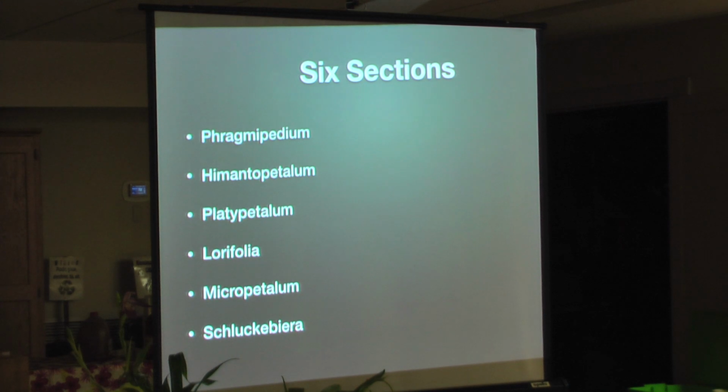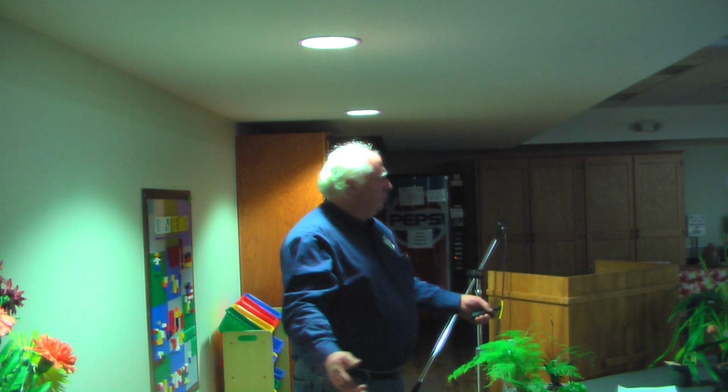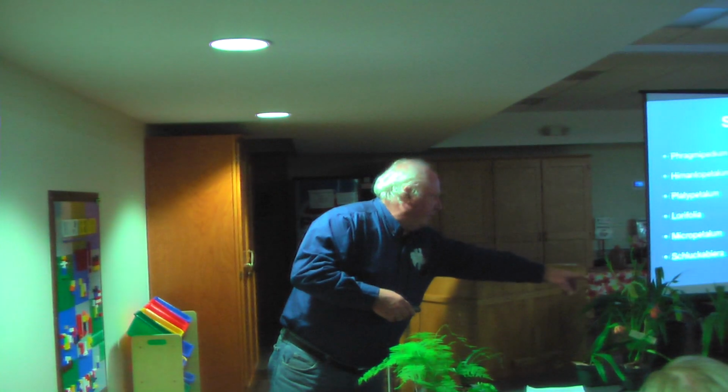Yeah. And then frags are broken up into 6 sections. As we go through this real fast, you'll kind of understand the 6 sections. The Phragmipedium section are the ones that are really big. Plants can be like this tall, or foliage can be probably this tall off the floor. Flower spikes can be like that. They're going to be green, and they're going to have petals probably a little shorter than that.